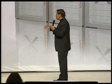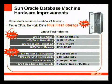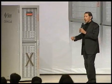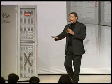Everything's faster about the Exadata version 2. Everything's bigger about Exadata version 2. The CPUs are faster, the network is faster, the disks are larger and faster, and most importantly, we have a huge, smart flash cache built into our storage servers. Now, these are not flash disks. Make no mistake. These are not flash disks. This is a memory hierarchy made up of DRAM in our database servers and flash in our storage servers with very sophisticated algorithms, not simply LRU. We know if we're doing a sequential scan, we don't blow out the cache. So this is a very smart memory hierarchy where the Oracle software manages that memory extremely efficiently. Completely different than flash disk.